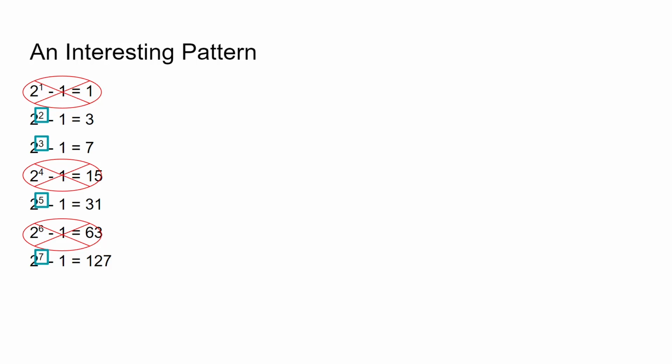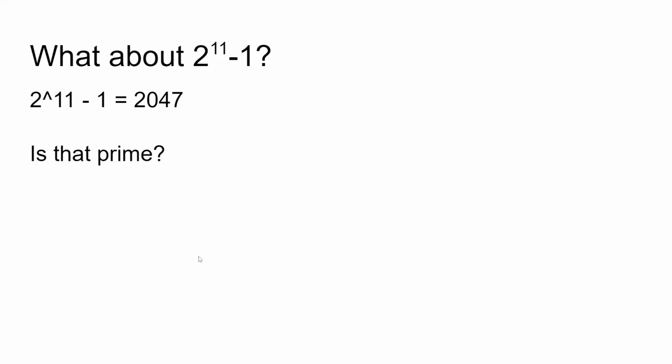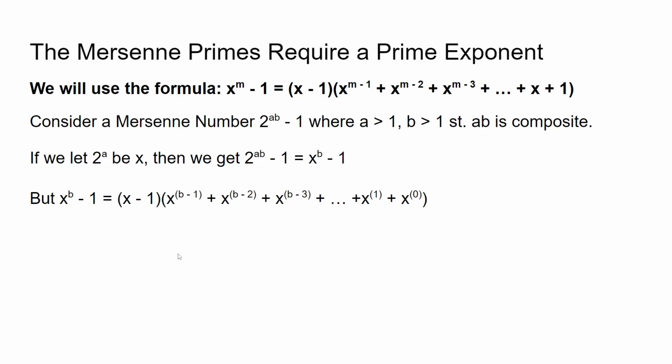And so a natural question would be, well, what about 11, right? What about 2 to the 11 minus 1? Is that prime? Well, 2 to the 11 minus 1 is equal to 2,047. And actually, 2047 is equal to 23 times 89. That is not prime, which is very sad. However, on the bright side, we can show something quite interesting about the Mersenne primes, and that is they require a prime exponent to be prime. That's kind of why we were seeing that pattern there.